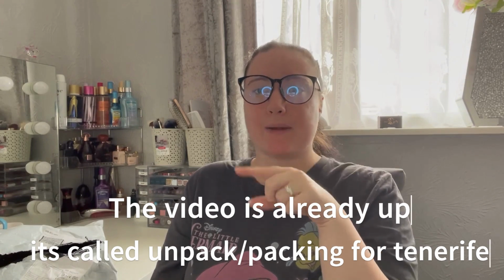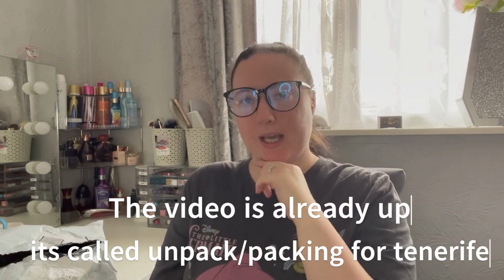It'll be unpacking for Butlins but packing for Tenerife, because we're no longer going to Butlins now, so I've got to take all the Christmas clothes out of there and then pop all the summer stuff in. But yeah, I'm just waiting for the second parcel of my Shein to arrive, and then I can show you guys the rest of my summer clothes.